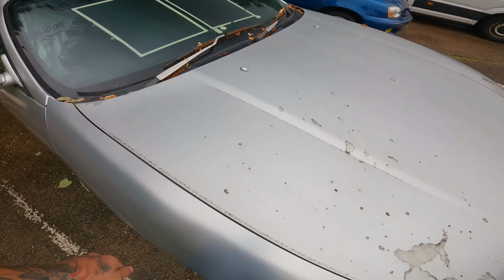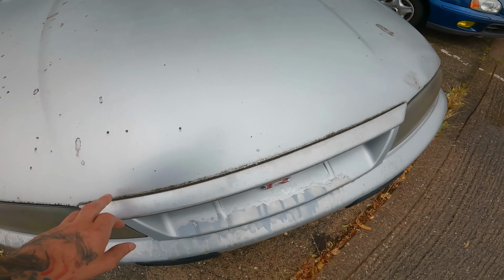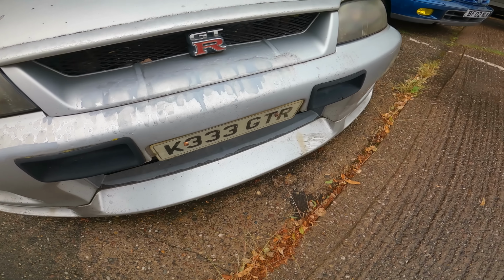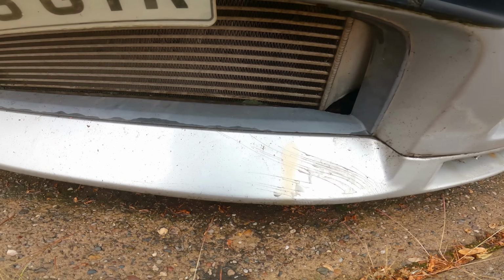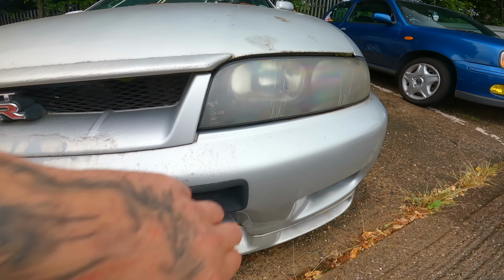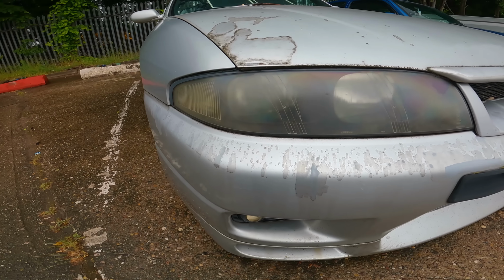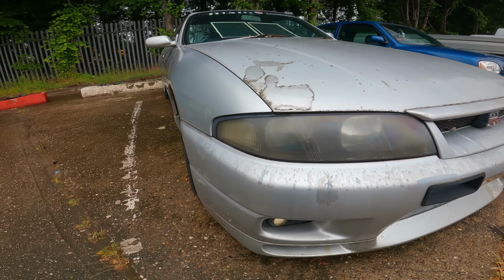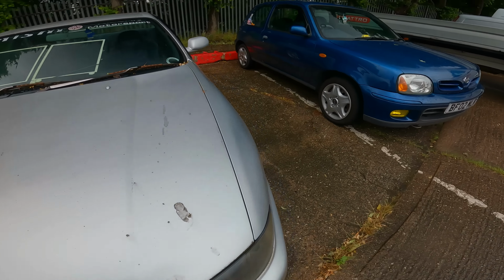Just makes you laugh, doesn't it, how you have to put things that you love on hold just to make a bit of money, to make ends meet. Got a bit of a scuff there on the bumper, or an intercooler. Headlights have all faded, especially this one. This one's proper faded. Needs a good rub down. It's been here a while. Definitely needs a new paint job.